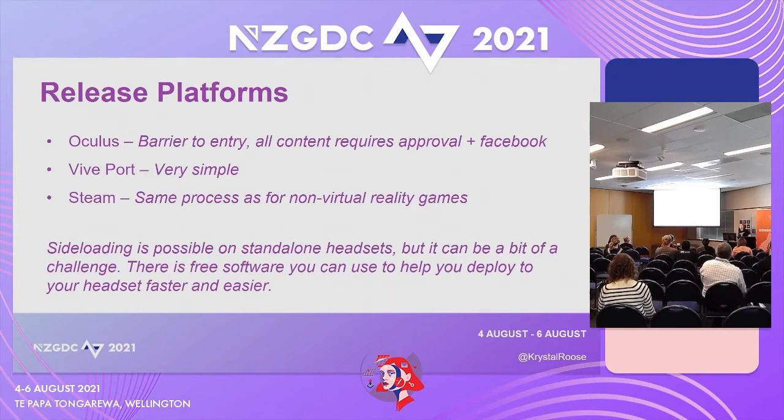Viveport is really simple, but I feel like it's often not really looked at. You can upload something very, very easily, and the whole process I found is a dream, but generally you don't get as many downloads in my experience. Not many people are on that, and again, it is Vive, and Vive isn't the hot thing right now. I shouldn't say that. Vive, I didn't mean it. Don't watch this.